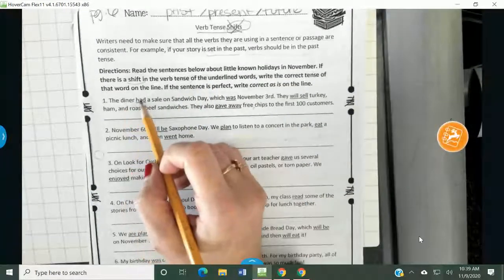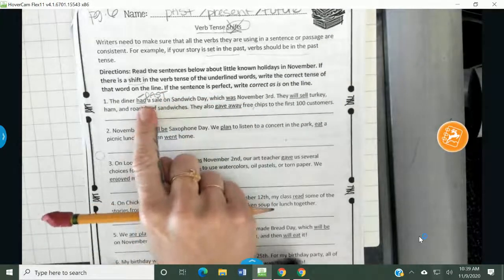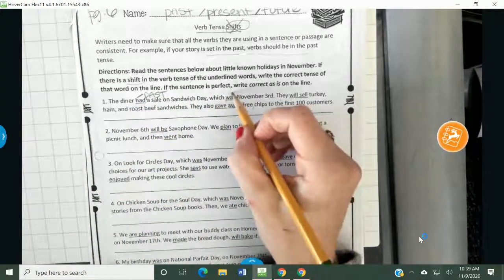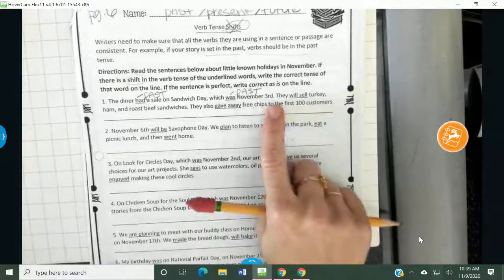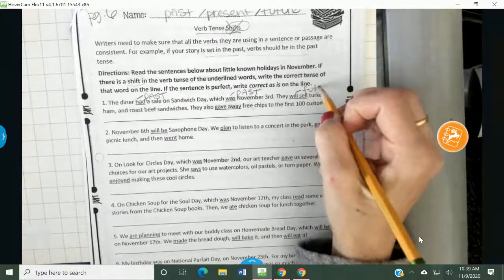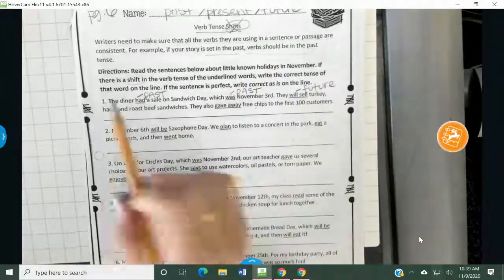The diner had, if I had something, that's in the past. So please write past above the word had. The diner had a sale on Sandwich Day, which was November 3rd. If it was, that's also in the past tense. They will sell. If I will do something, that is in the future. So please write down future, and now we know that that's something we're going to fix because that's a shift.